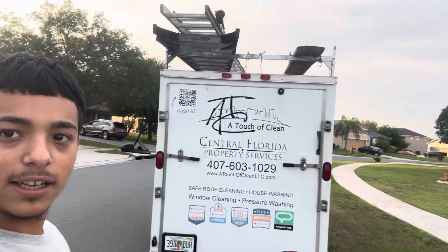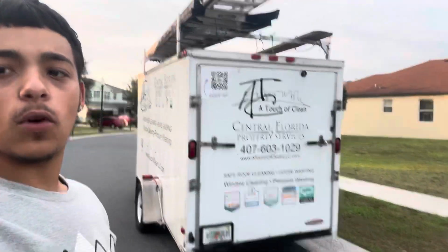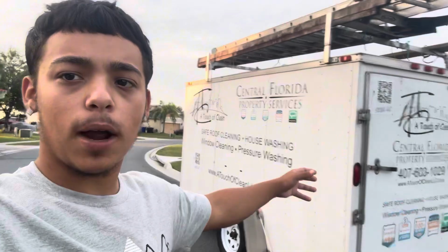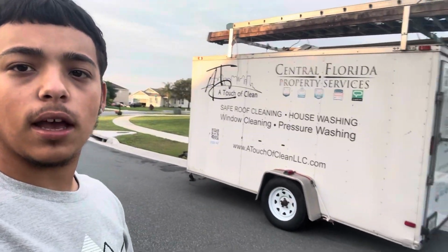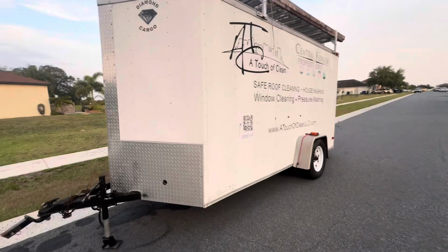But without further ado, look at this. Look at that thing. We're gonna get this stuff going. It was already used by a pressure washing company like about an hour away from me, and check that out. I'm gonna give you guys a look outside and inside. Stay tuned. Yes, sir. You see the trailer.